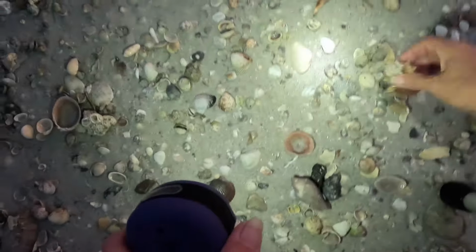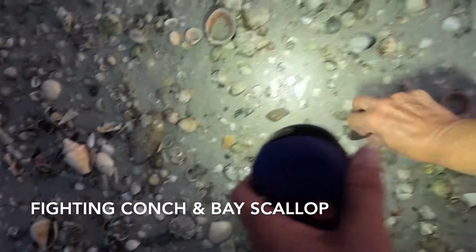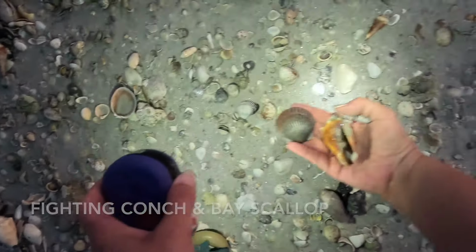Once again, Pass A Grille, true to form. Beautiful array of things on the beach this morning. Lots and lots to look at. And some cool looking ones too. That's a nice conch. And a gorgeous scallop right there.